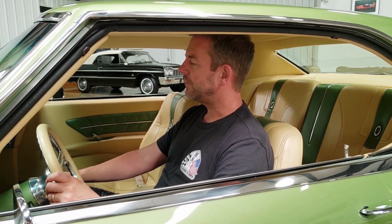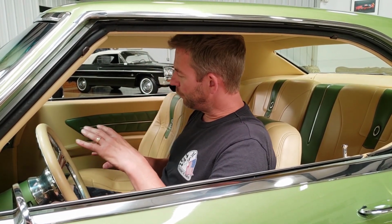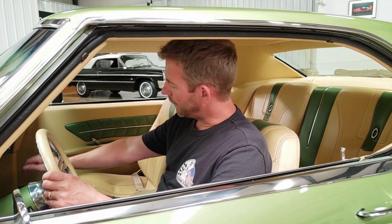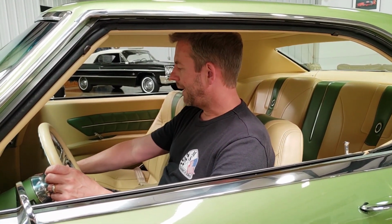We cranked up the AC. It works awesome. The console is one of my favorite parts of this car. It's kind of a custom-made waterfall style console here. It houses this B&M shifter with a leather tan boot. It also has built-in vents. It has a cup holder, and it has a little area down here for storage.